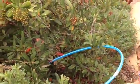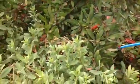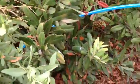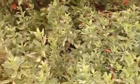What else do spiders eat? Ooh, flies. Are there flies here? Why don't you look and see? Why don't you look around and see whether there's any flies around here? Adrian, look around and see whether there's any flies.